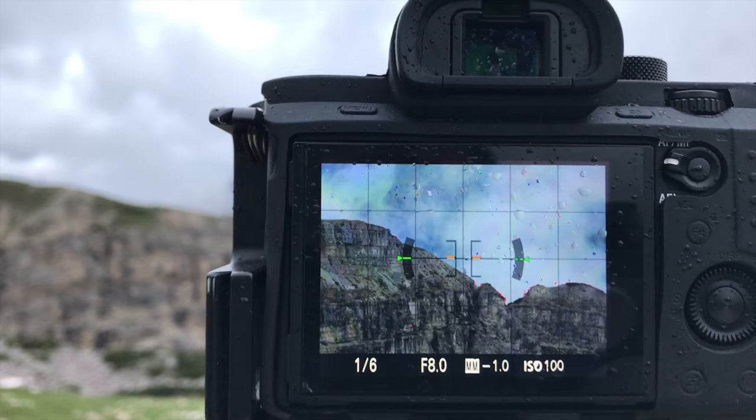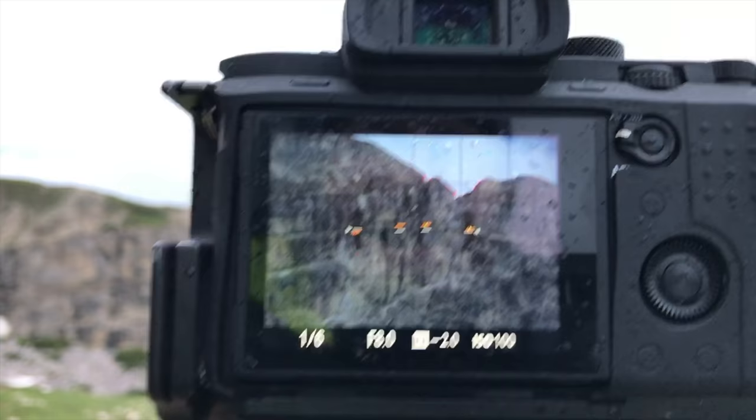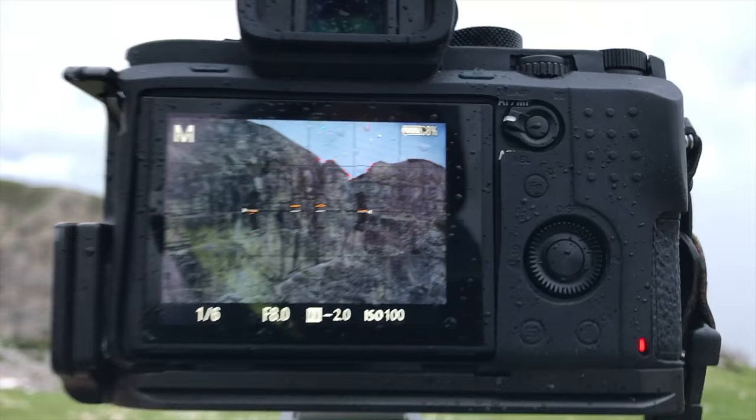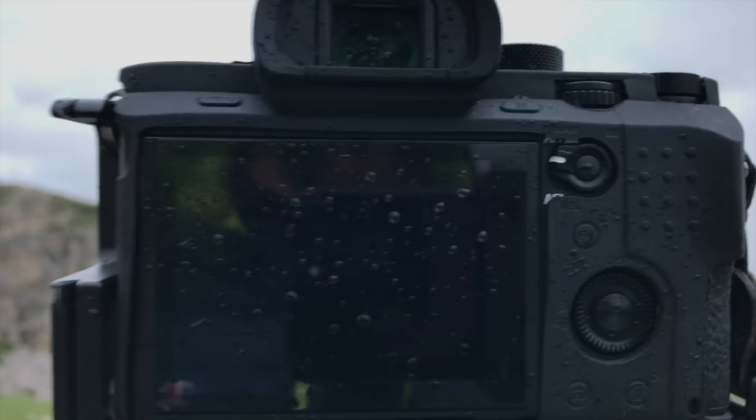Next shot, shooting at f8, and I want this nice little ridge in the foreground. Here, pull that right down, get as much of that as I can, and Bob's your uncle. And stitch that in Lightroom, and you've got roughly 100 megapixel stitched pano portrait going on. There we go.